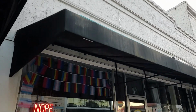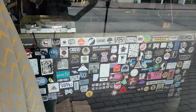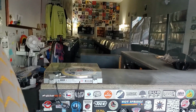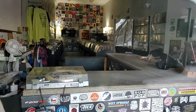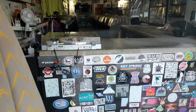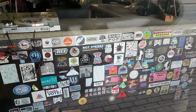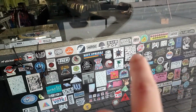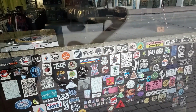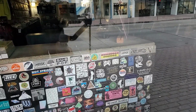There's Lanyap Records. There's nobody in here, but some cool looking stuff in there. You don't see record stores anymore. I was about to say record shops, but I guess it's all the same. You don't see these too much anymore. Some cool stickers there. Whoa, look, a Sub Pop sticker. See that right there? Sub Pop? That's the old grunge label. Soundgarden, Pearl Jam, all those guys. Nirvana, those guys, man.